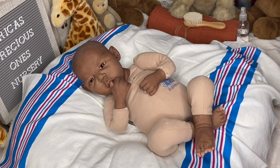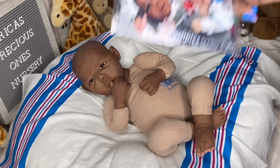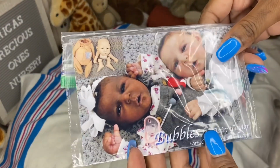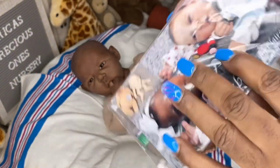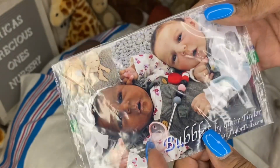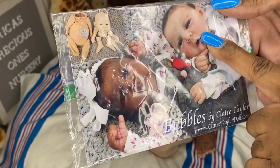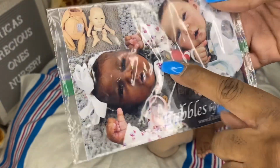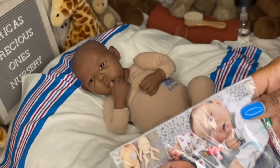And I think that's it. This is the COA, Bubbles by Clear Tailor Dolls. And that just shows you the two skin tones, how the baby looks light or dark. I really love the dark skin tone. I like the light one too. But for me, I was trying to go close to that darker skin tone.